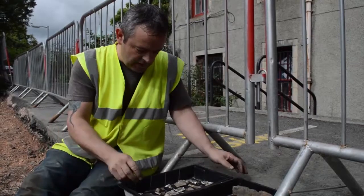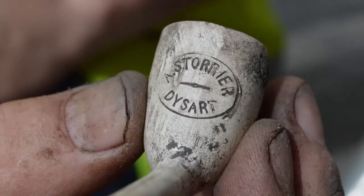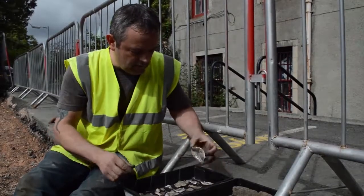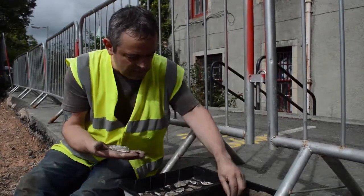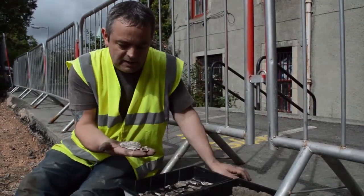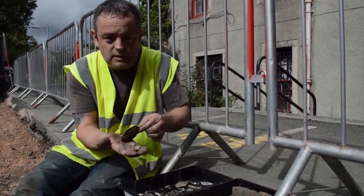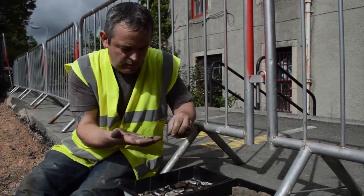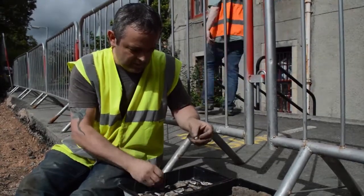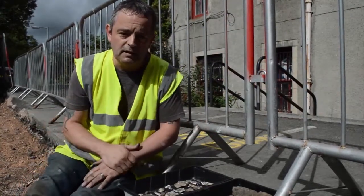And we also found a clay pipe, which again is local. It was made in Dysart, not too far from here. And the other thing we found was lots and lots of shells, lots of different types. This is basically because when these were eaten, in the medieval period, they were considered food for the poor, whereas now we see them as quite a luxury item. They were eaten generally by everybody because they were free and they were from the Forth River.